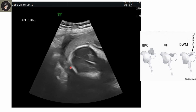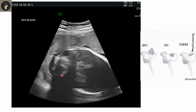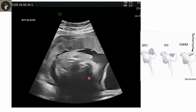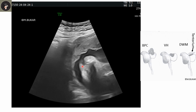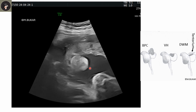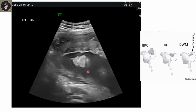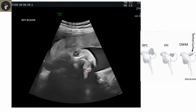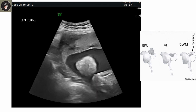Here you can see normal orbits, normal interorbital distance, teardrop ventricle, communication between the fourth ventricle and the cisterna magna, now trying to assess the nose chin view. As you can see, the nostrils apparently normal, upper lip, lower lip, normal philtrum. So normal facial profile. See that? Normal facial profile.